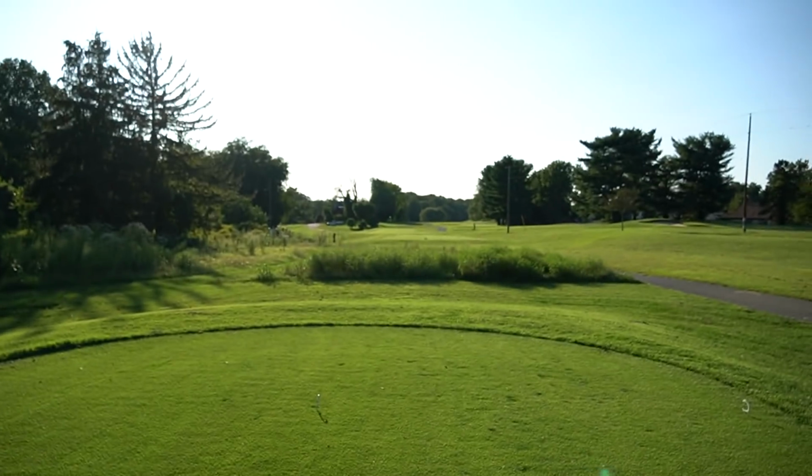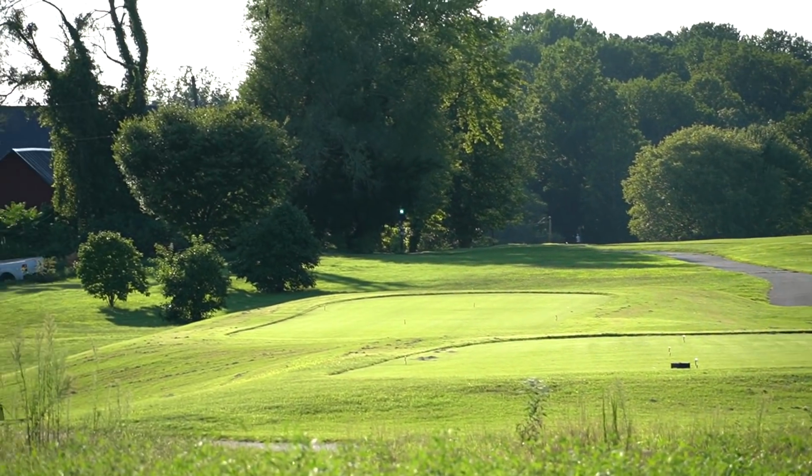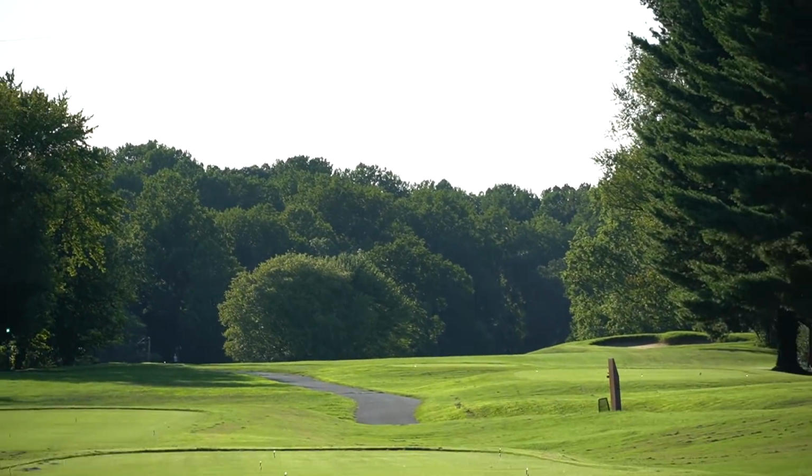So at Crofton, you know, obviously I've told you guys this is where I've grown up my entire life. There's a special way to play the 16th hole. And I don't know how many people do it, but I do it all the time to challenge myself. So that's the tee right there. Not the one in the foreground, the next tee up, that is the tips. And that's the hole right there.